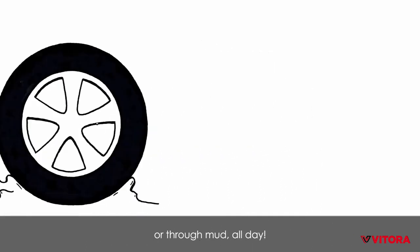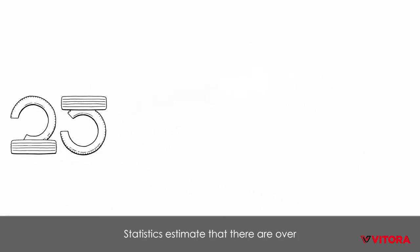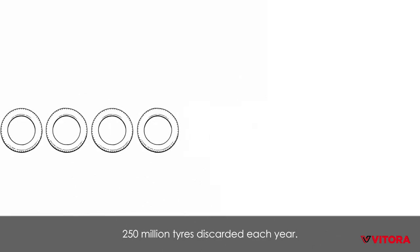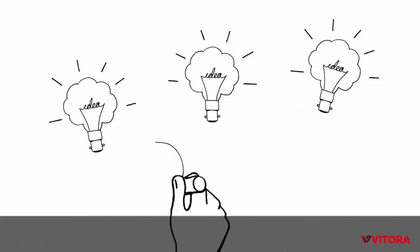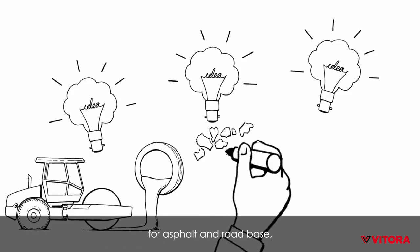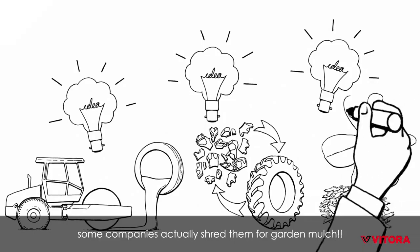Another interesting fact is the amount of waste old tyres generate. Statistics estimate that there are over 250 million tyres discarded each year. Of course, this leads to some very creative ways of recycling them to prevent them going to landfill. Some recycling programs melt the rubber for asphalt and road base, or melt them down and reuse the rubber for new tyres. Or, our favourite one, some companies actually shred them for garden mulch.